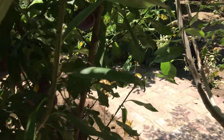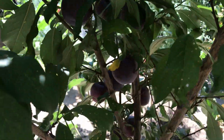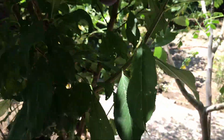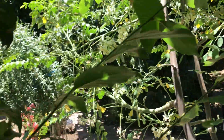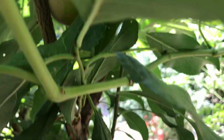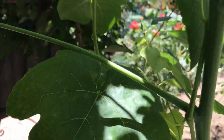This is my little plum tree, with tons of plums on it that you see. It's still a baby tree, but it's giving very delicious plums. I'm not sure if you can see, but the sun is hitting. There you are, here we go. They're so juicy, beautiful. I really enjoy my fruit trees.